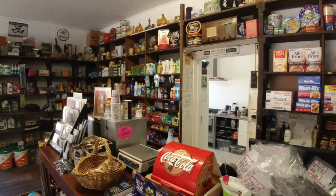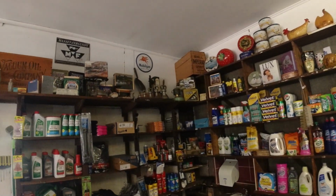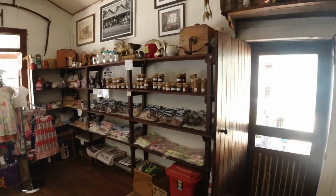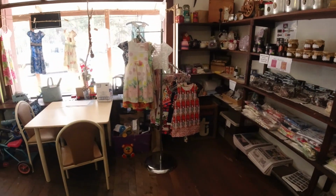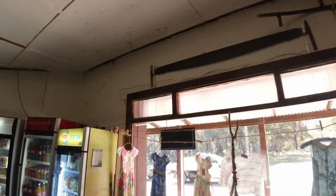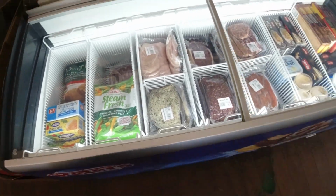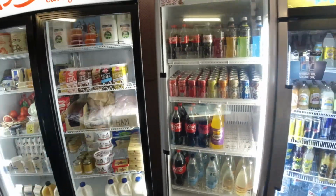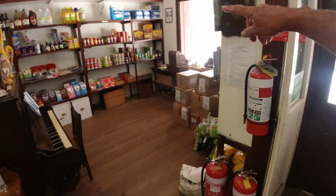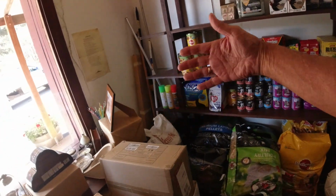So we've got lots of chickens up there, and we've got weights. And then you've got lots of jams and things here, lots of kids' clothes. There's a Bushman's cross saw up there. You've got meat, milk. This used to be where they had the telephone exchange here in the old days, and they actually had the telephone exchange facing this way.